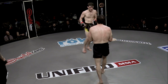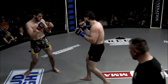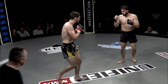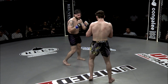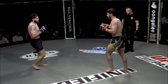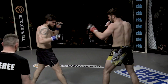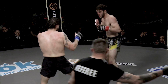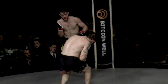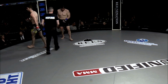There's a decent left hand from Lopez. Not going to be enough on its own, though. That's right. Has Lopez saved enough? Could he have one last rally? That was a good try. That was a good punch, but Moore ate it, and he's walking forward, grinning at him. And a jumping kick at the end.